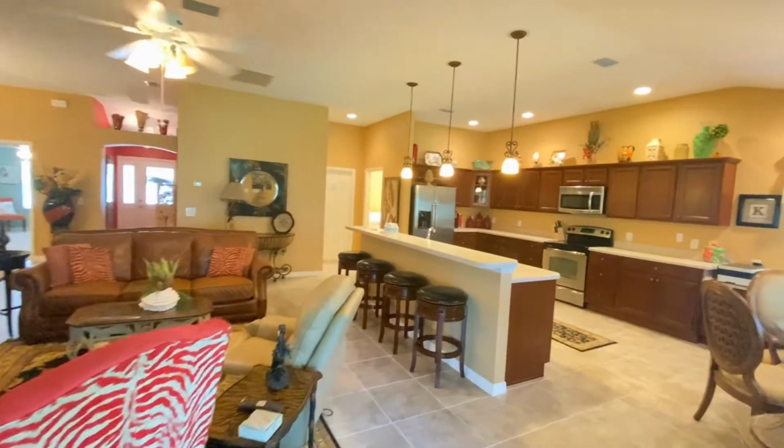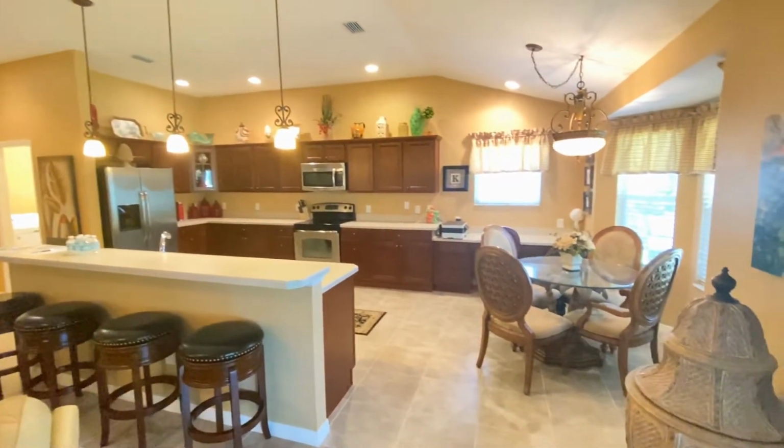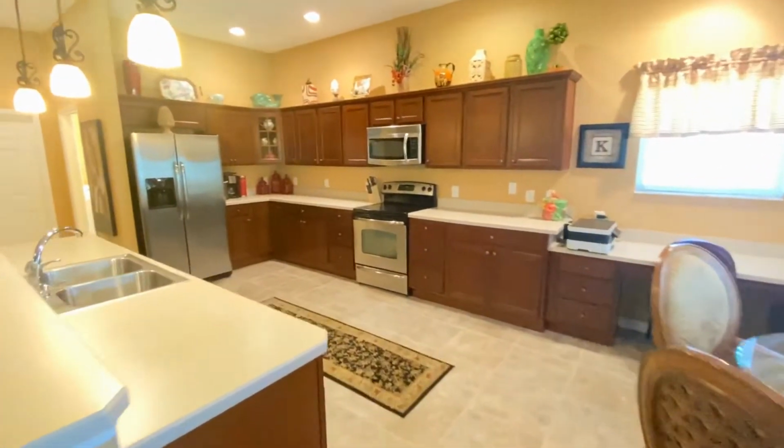I'm here at 707 Chapman Loop in the Villages. Let's go check it out. This home is an expanded Whispering Pine model featuring two bedrooms, a large den, two full baths, a two-car garage, and a golf cart garage.